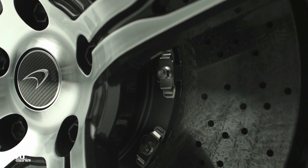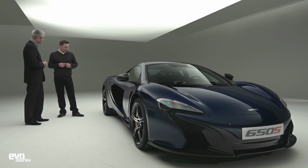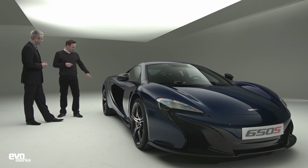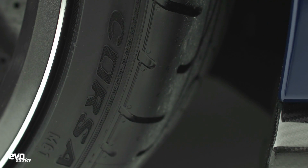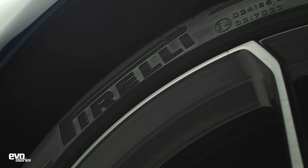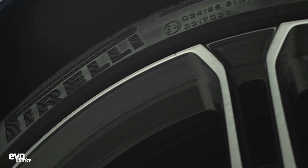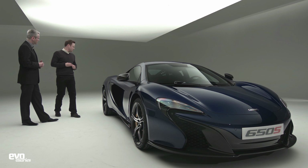Sure. Now, carbon ceramic brakes, am I right in saying these are standard on the 650S? Carbon ceramic is standard on the 650S, along with a Corsa tyre. Right, okay. So we were talking earlier, you're excited about using this Corsa tyre now. This is unique to this car. Yes, it's a new compound, it's a new pattern. We previously offered Corsa tyres on other products, but this is a unique pattern for the 650S. It offers an improvement in grip, and we've got a slightly larger effective tyre profile on the front end of the car, which is all giving us an increase in grip. Right, okay. Particularly front end grip. Absolutely, yeah.